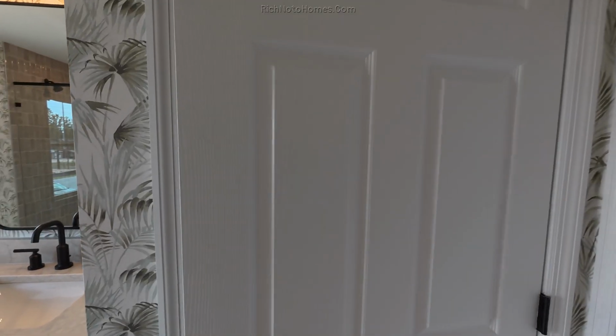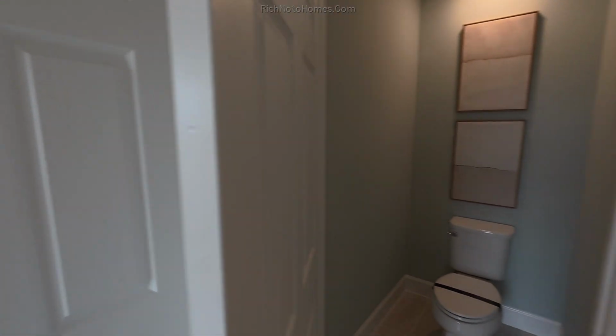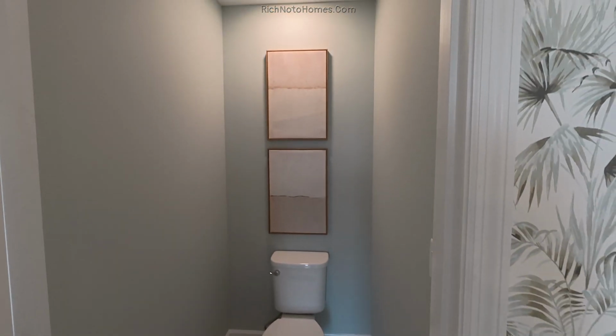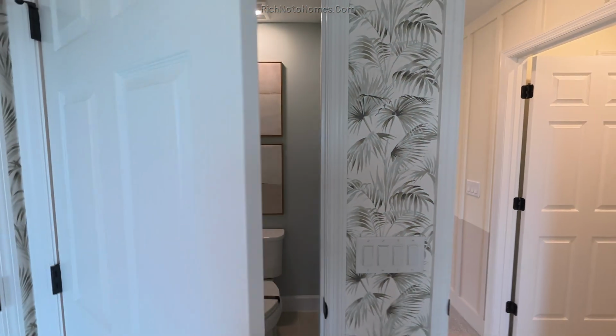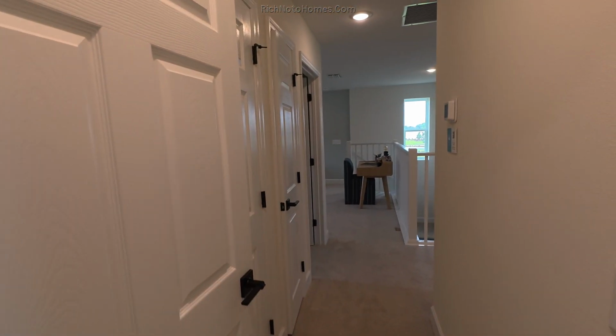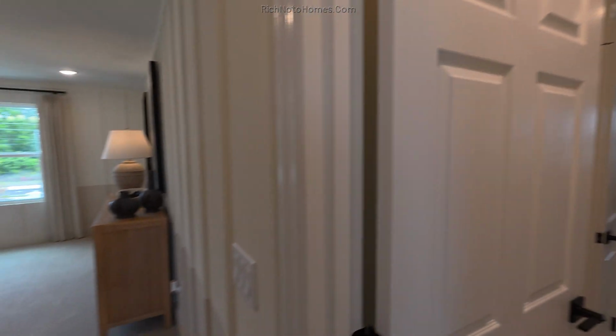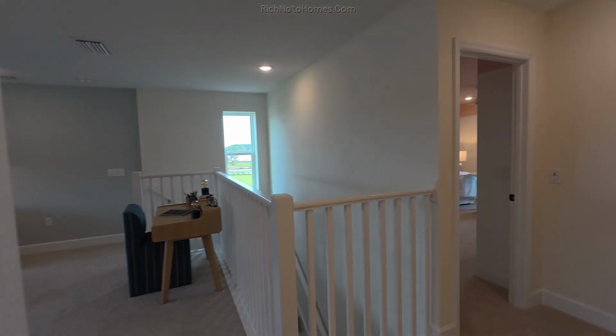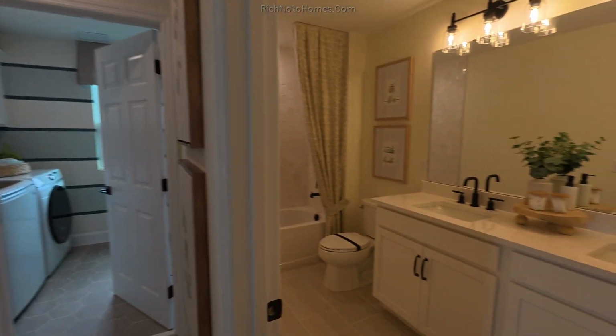It's a big towel closet, and let's see, what do we have? Oh, a toilet in the closet room. But at least there's some space in this toilet in the closet. It's not completely cramped. So again, master bedroom was here, and now we're going right. And we'll go right again.